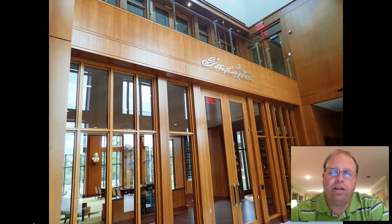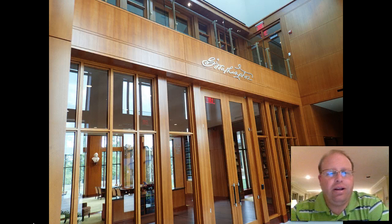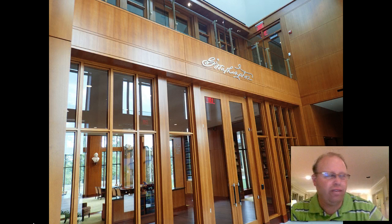I'm actually in the quarters where we're staying. They have basically a house kind of setup, and this is where we stay during the 4 day workshop. It's kind of nice, gives you a nice place to stay. We got a kitchen area, all that kind of stuff.